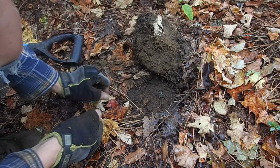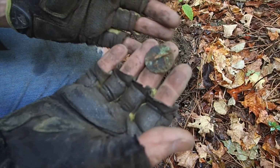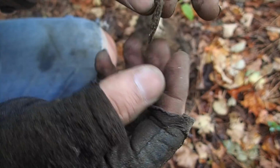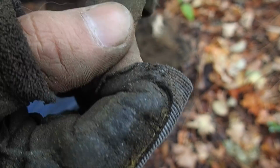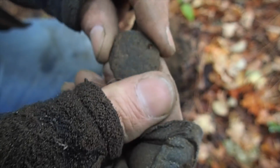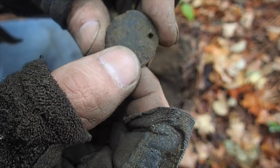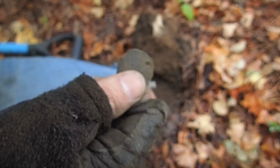Alright, well, I'm at this new site. We just got a 75. And I think it's a coin. I haven't actually really looked at it yet. But there is a hole through it, and you can see this root grew through. From what I understand, they would put holes in coins because pockets weren't super common. They'd put all their coins on a string. Or, as I said, so I've been told.